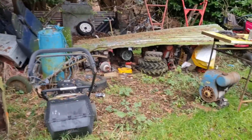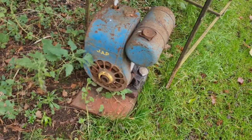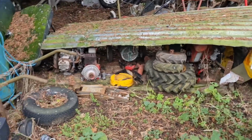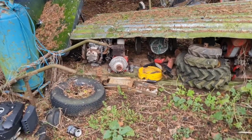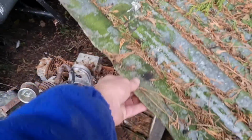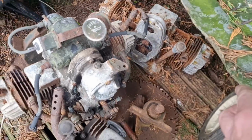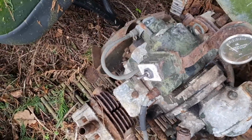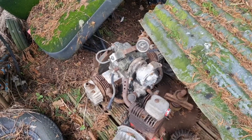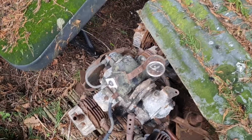We have some Kelter under here. Remember that Jap I couldn't get to go? I don't know, we'll get to it at some point. There's several things under here, because you guys seem to like your horizontal twins. Look what we got under there, there's a pair. Coventry Climax. Are they Coventry Climax? I think they're Coventry Climax. Twin cylinder petrols. But I don't think either of them are savable.